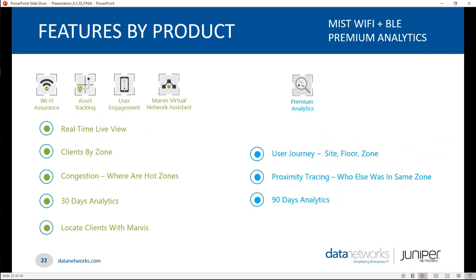All right, so when you talk about Mist, Mist offers a bunch of different subscriptions that you can use. I'm not going to go into each and every one of these, but I do want to point out that things like the user journey, the contact tracing, and the longer historical analytics would be part of our premium analytics subscription. That's what you see on the right-hand side. But for the other things on the left-hand side, the live view, the clients by zone, congestion, you can use the base Wi-Fi assurance if you're just looking at tracking the location of Wi-Fi clients.